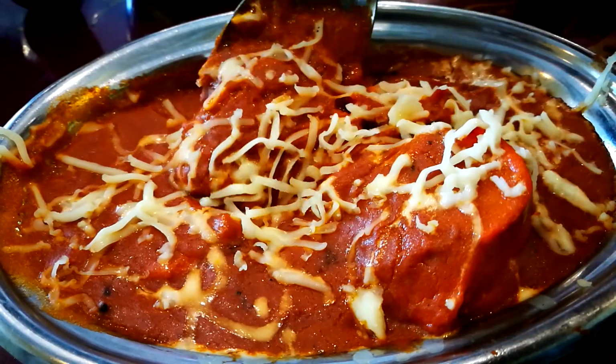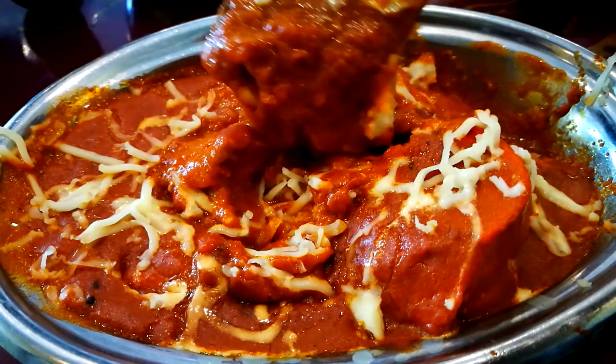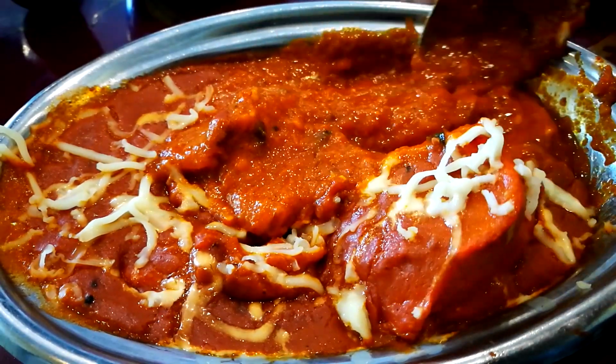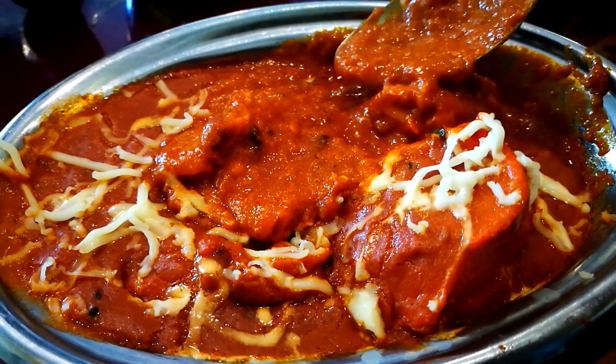Okay, so I'll move on to the next dish, which is the chicken tikka masala. Technically, I learned that this is not Indian. Chicken tikka masala was created by the British. They tried to recreate curry using masala. And this is what they came up with. Chicken tikka masala. And believe it or not, this is the national dish of the UK. So we'll try the chicken tikka masala sauce as is first.